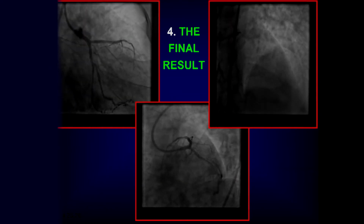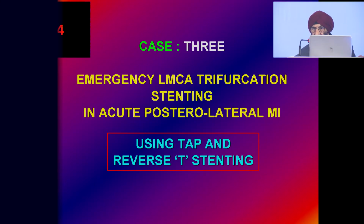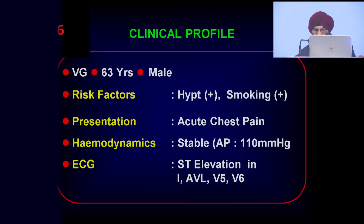This is the final result. So again, this patient did very well and was discharged on day 4. The third patient is a patient who presented with acute posterolateral MI. Now, here we were a little baffled by the angiogram.